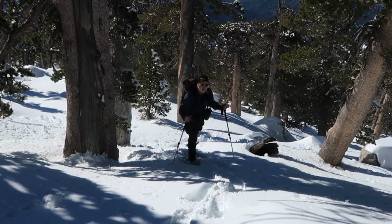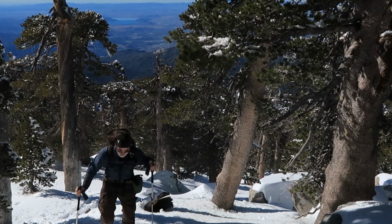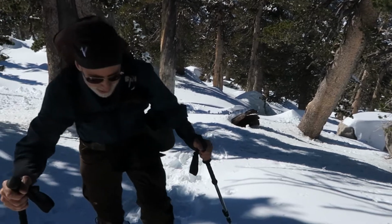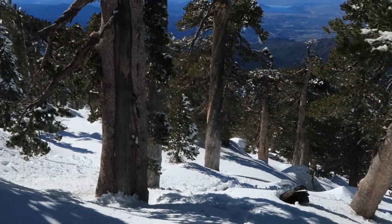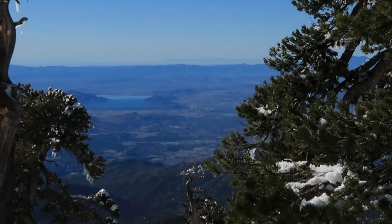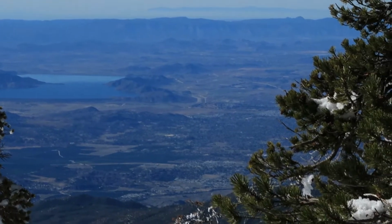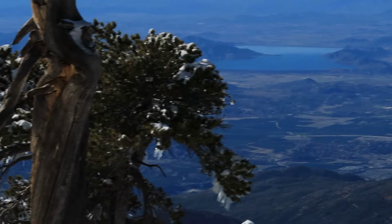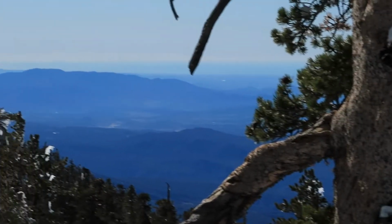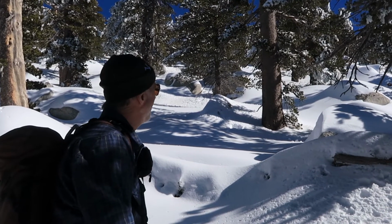There you have it. It's about as steep as you can pack snow and get up. Oh man, super views. Here's the reservoir out there. Saddleback Mountain. Top's right there. We can see it.